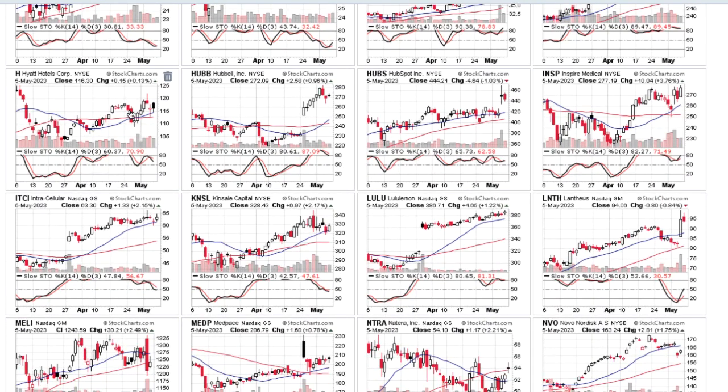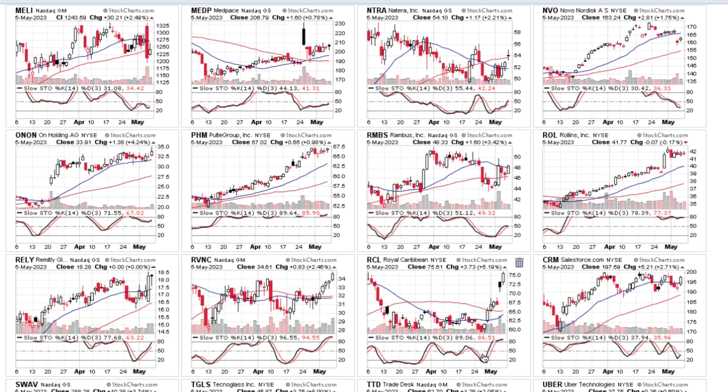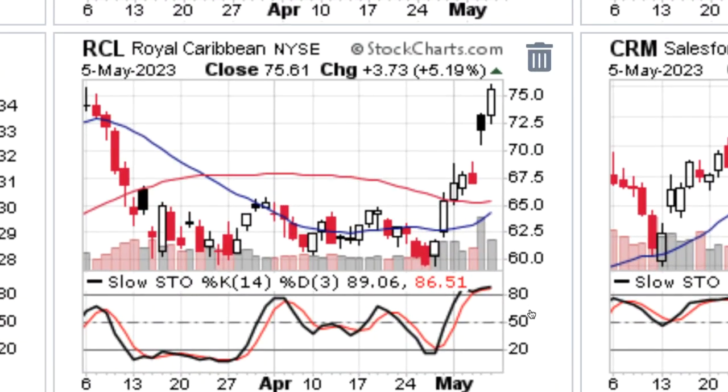Most of the hotels look good. Marriott, Hilton all did well last week. Hyatt moving higher on Friday. Watch the casinos as well. Many of the travel leisure stocks look good, like Royal Caribbean, which followed through last week, pushing higher along with Carnival Cruise Lines and Norwegian Cruise Lines.